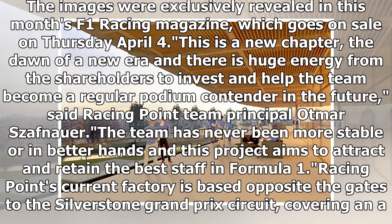The plan is to have construction complete in time for the 2021 Formula One season. The images were exclusively revealed in this month's F1 Racing magazine, which goes on sale on Thursday, April 4th. "This is a new chapter, the dawn of a new era, and there is huge energy from the shareholders to invest and help the team become a regular podium contender in the future," said Racing Point team principal Otmar Szafnauer. "The team has never been more stable or in better hands, and this project aims to attract and retain the best staff in Formula One."